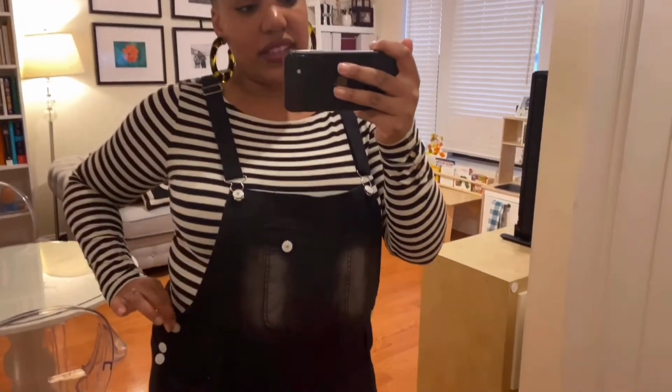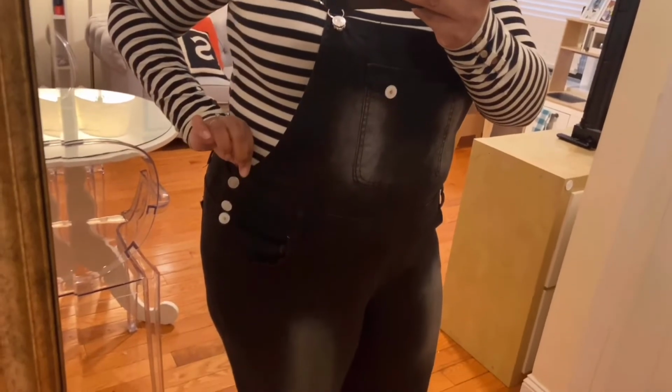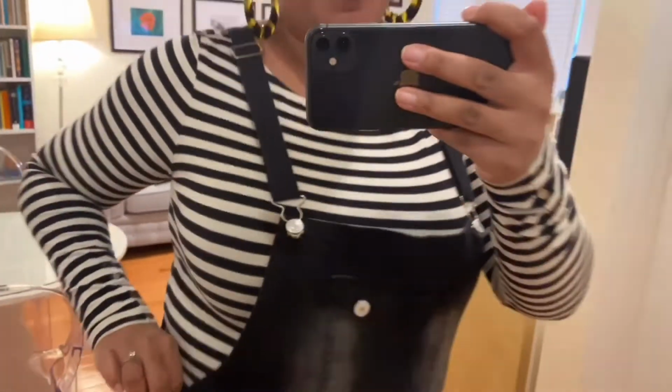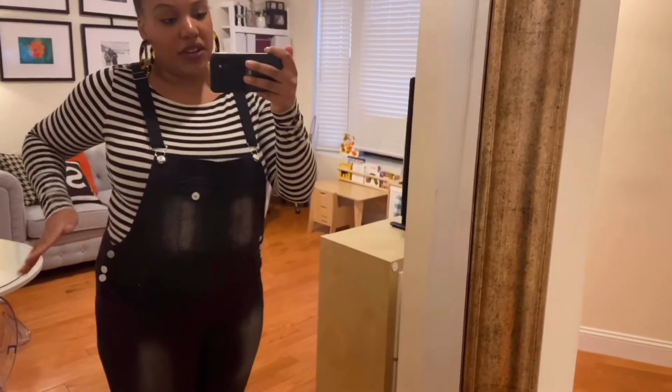So that being said, one of the buttons did pop off, and I tried to sew it back on, but you can't really do that with denim like rivets. So I went on Amazon because I lost the original button, and I found a rivet that somewhat matches, not exactly with the other buttons, but I don't know, unless you're staring at my hips, I don't think you would notice. And I was able to just use a hammer and put that back on here. So, you know, all's well.